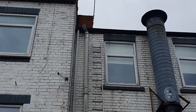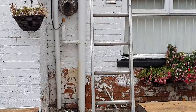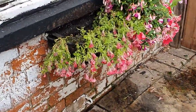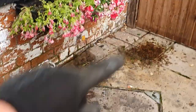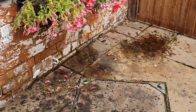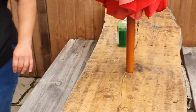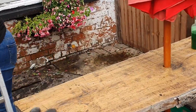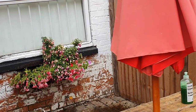But I've been up there, that gutter leaks, and I've just cleaned it out. Here's all the junk. And when it leaks, it does all this damage, you see, to these hanging baskets. So, have you rubbed some in, Gem? Yeah, oil. Well, I just use a... It's all right, don't ruin any cloths. I've got something for that.